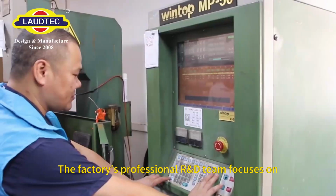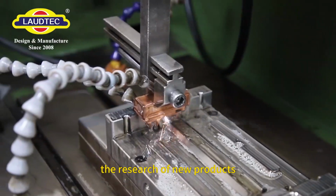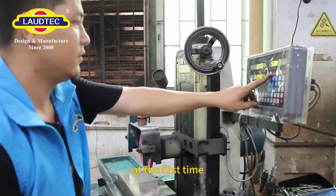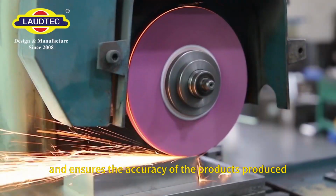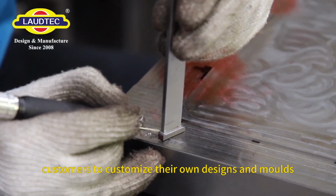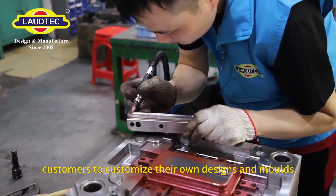The factory's professional R&D team focuses on the research of new products, obtains the design information of new products at the first time, and ensures the accuracy of the products produced. The factory's professional mold team helps high-end customers to customize their own designs and molds.